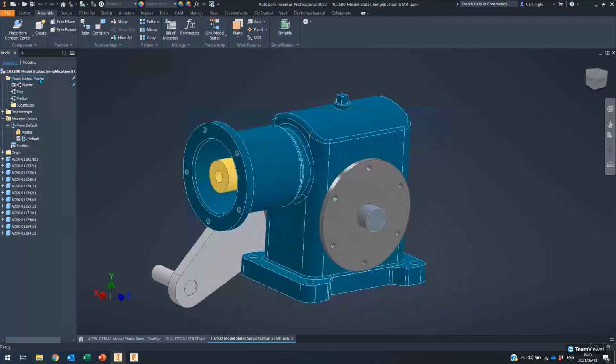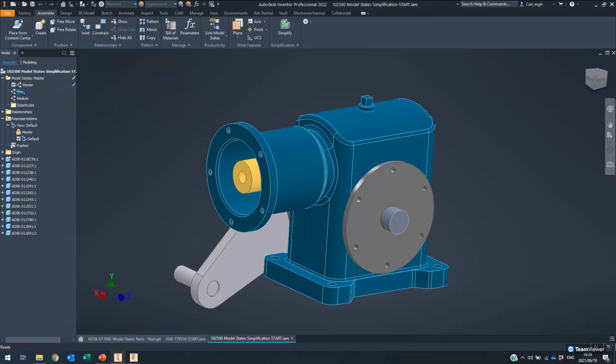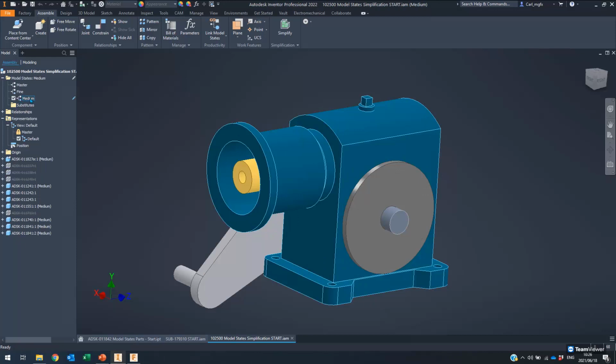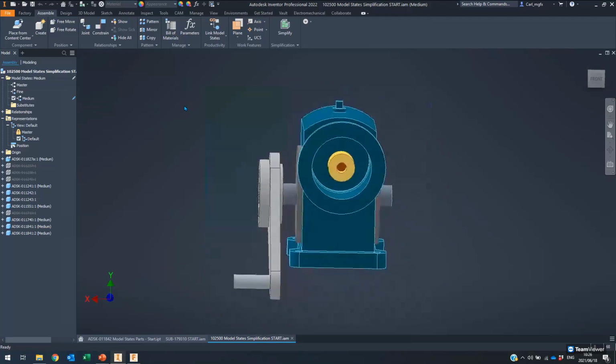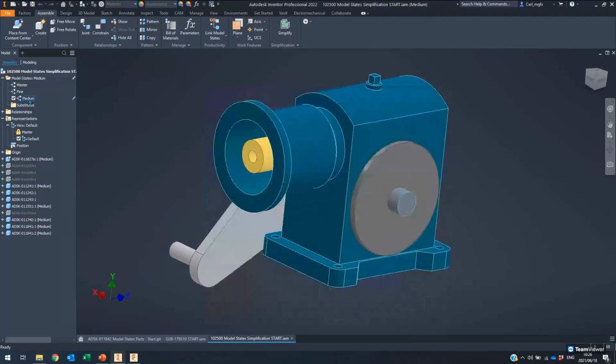So you may want to simplify this, and this also falls under the model states that we spoke about earlier. We can create different model states and then simplify each of those model states. For this example, we have a state called fine. A double click on that is pretty much the same as the master. Then we also have a medium state. You go into the medium state, and you can see that this has been defeatured. Some of the features, the fillets, have been removed, but we can still see the general shape of the component.